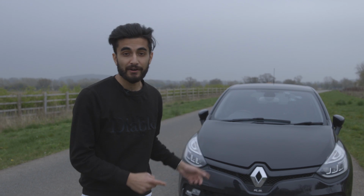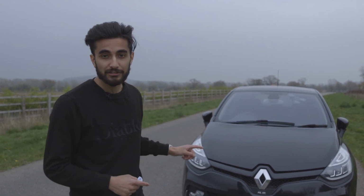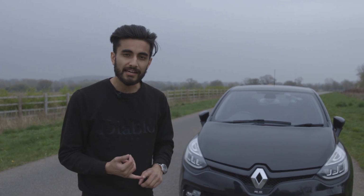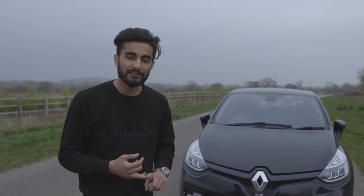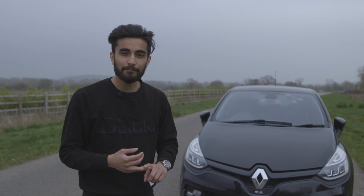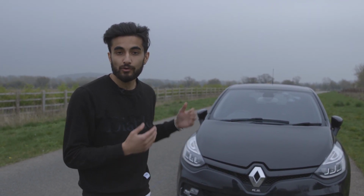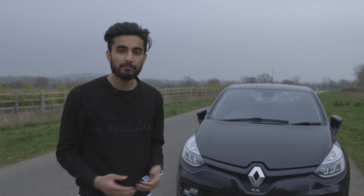So don't judge a book by its cover. If you can test drive one of these, definitely do so. And if it's a car that you're looking for, a car that you can use every single day, have a bit of fun on the country lanes, and if you want to pop and bang and go under tunnels and enjoy that aspect of it, it will give you all of that, and all of that at a reasonable price.